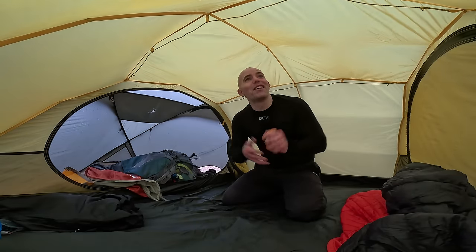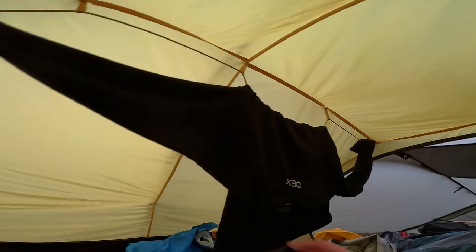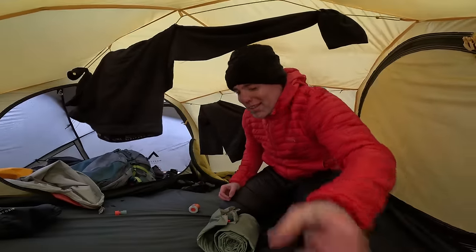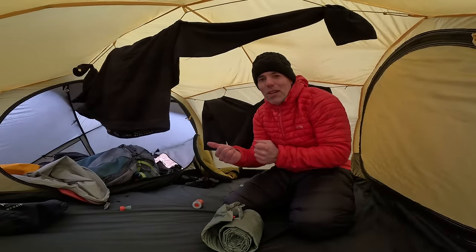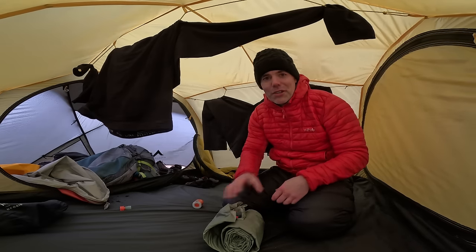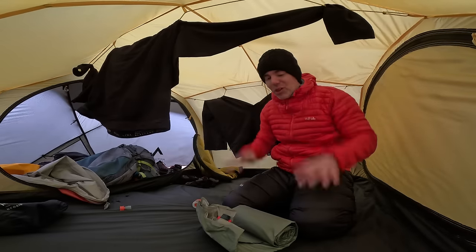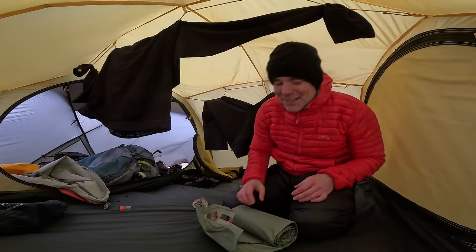Anyway, just thought I'd show you the fact that you can stand up in here to get changed. I've got things drying now, so I've got my trousers over here, my long-sleeved top over here. Slight oversight, I accidentally packed two pairs of thermal leggings instead of one pair of thermal leggings and the thermal base layer for my upper half. So I've got a micro fleece hoodie on and my Rab Cirrus hoodie just to keep me warm. I've got a hat on as well, which makes a really big difference. I've also got my all-important down trousers, which I absolutely rave about, as you'll know if you've watched many of my videos before.